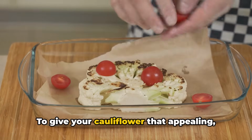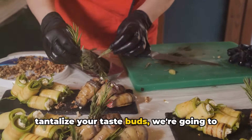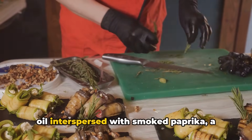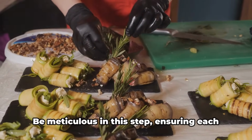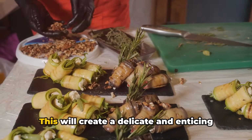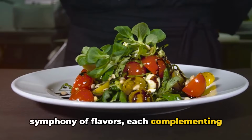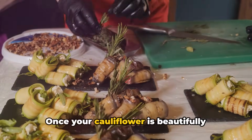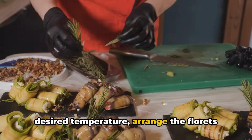Now it's time to reveal a secret that will elevate your cauliflower to the next level. To give your cauliflower that appealing, blackened look and a flavor that will tantalize your taste buds, we're going to immerse it in a delectable blend of olive oil interspersed with smoked paprika, a hint of ground cumin, and a pinch of salt. Be meticulous in this step, ensuring each floret is uniformly coated. This will create a delicate and enticing symphony of flavors, each complementing the other while enhancing the goodness of the cauliflower.